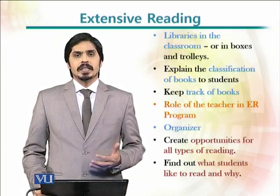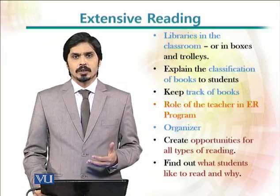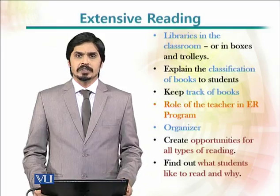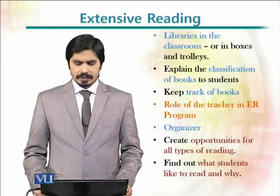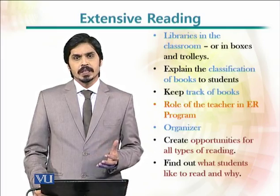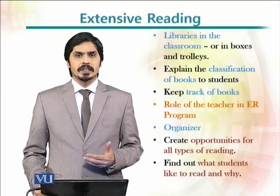While making libraries, teachers or other administrators should keep a good record of the books in line with students' interests and their level of understanding. And therefore, the classification of books should be made quite clear to the students. And a teacher might explain that.